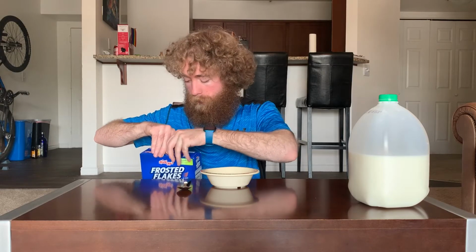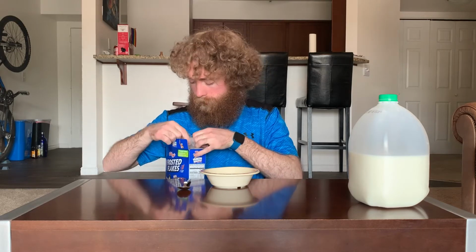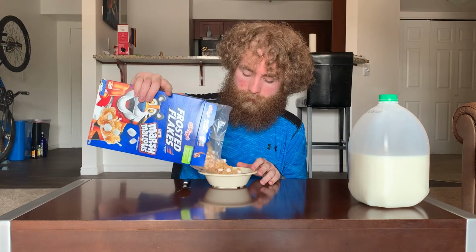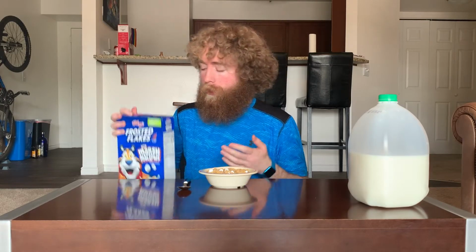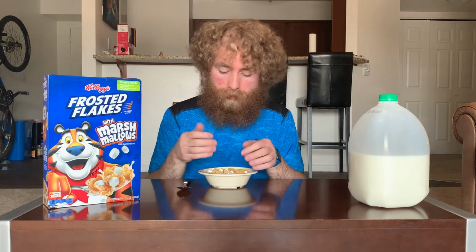Let's go ahead and open it up and see what we are working with here. Maybe. There we go. Okay. Alright. Seems like Frosted Flakes. Visually, the white kind of fits with the flakes, though I don't know how well that works with the themed ones, because there's a lot of orange going on, obviously, because of the tiger. But yeah, not a lot. Got the little discs of marshmallows. Got Frosted Flakes. Check, check.